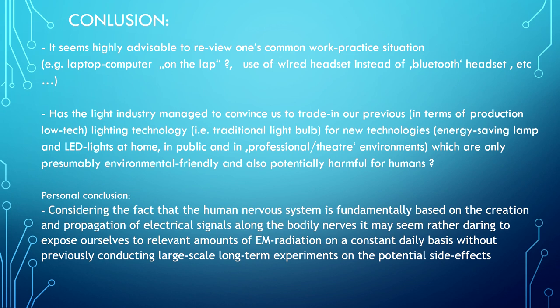Personal conclusion, considering the fact that the human nervous system is fundamentally based on the creation and propagation of electrical signals along the bodily nerves, it may seem rather daring to expose ourselves to relevant amounts of EM radiation on a constant daily basis without previously conducting large-scale long-term experiments on the potential side effects. But maybe the truth is that we find ourselves already in such a large-scale long-term experiment without being really aware of it.